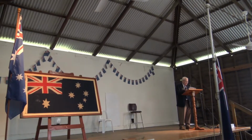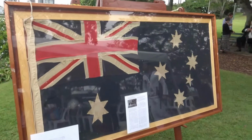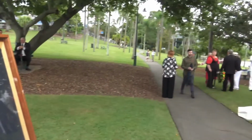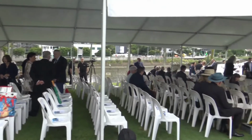Moving on, the Caboolture Historical Society was formed in 1957. In the early 1970s, the Society created the Caboolture Historical Village. It's actually owned by the Caboolture Historical Village, on loan to this function here today celebrating the 80th anniversary of the Battle of the Coral Sea.